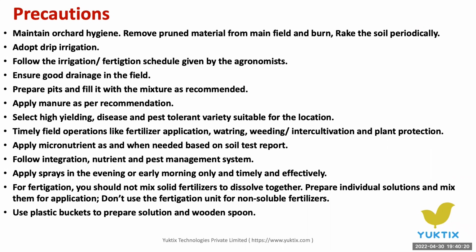For fertigation, most of the time we make a lot of mistakes, like mixing solid fertilizers together to dissolve and prepare the solution, but we should not do that. We should prepare them individually. Individual solutions have to be prepared, then mixed and applied. Do not use the fertigation unit for non-soluble fertilizers or manure. Sometimes we even try innovating on our own, but don't do that.